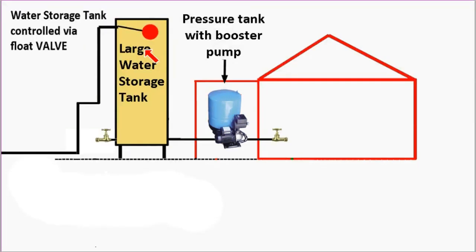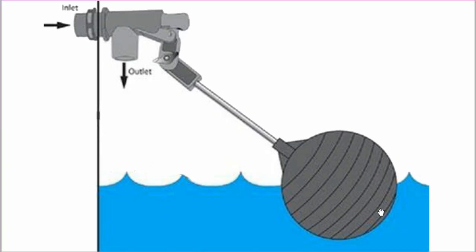There is also something called a float valve. This is used to control the water entering the tank when there's a continuous flow of water available to the tank. When the tank is full, it shuts off the water. When the water level starts to go down, it lets water in. It's basically working the same way as what you're used to seeing inside a toilet.